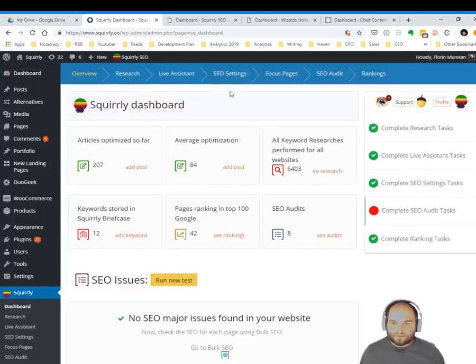Right, now, let's say that I will go to focus pages because there are a lot of interesting things that came with Squirrly SEO 2019. We wouldn't really have the time to talk about all of them today because there are so many changes. There's going to be a lot of blog posts in the following weeks with everything that changed, some of the changes that you should be excited about, how to use all of them.